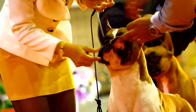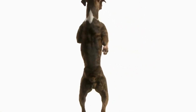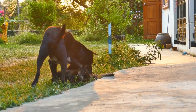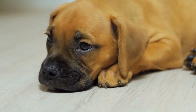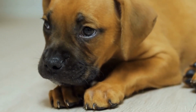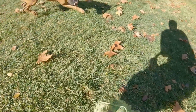Exercise routine. Proper exercise is essential for a boxer dog's overall health, but it is important to be mindful of their exercise routine after experiencing bloat. Strenuous exercise immediately after meals should be avoided, as it can increase the risk of the stomach twisting. Instead, it is recommended to schedule exercise sessions before meals or wait at least an hour after a meal before engaging in any vigorous activity. Regular exercise is still important for maintaining the dog's muscle tone and mental stimulation, but it should be done in a controlled and moderate manner.